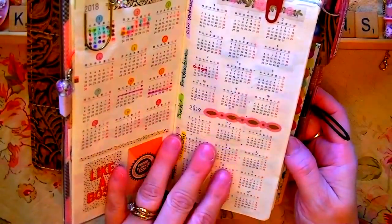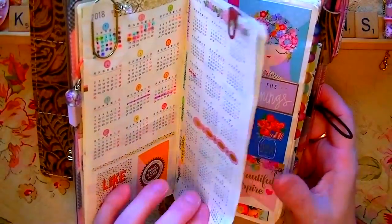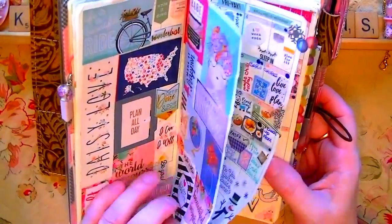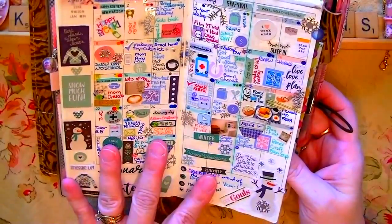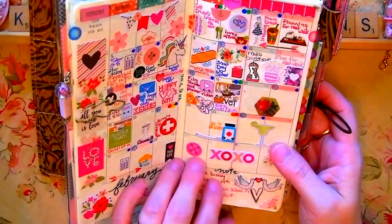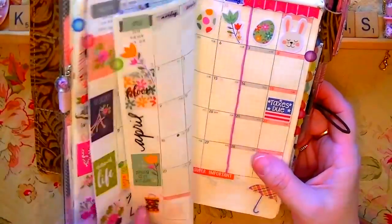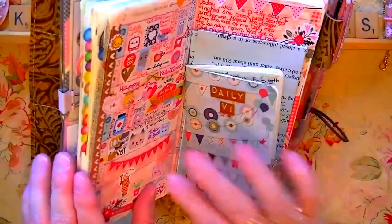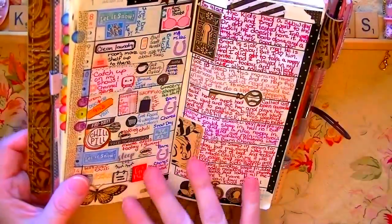It really is. There's your 3 years at a glance. Here's your whole year planned out. So, I'm using this thing. There's December and February, and then you've got every month, and then it goes by your weeks right here, which I love this spread.